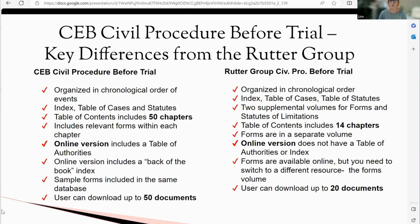In addition, if you're looking for forms, which people often are, the Rutter Group puts the forms in a separate volume. So if you're in the database version, you actually have to go out of it and into another title to find the forms, whereas in the CEB, the forms are right in the chapter that you're using and very easy to find when you're using the online version.